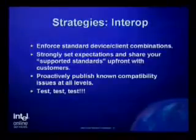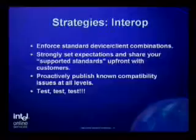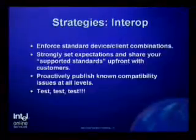So some strategies: enforce standard device and client combinations. Strongly set expectations in terms of what you're supporting as standards. Proactively publish known compatibility issues, and obviously test.